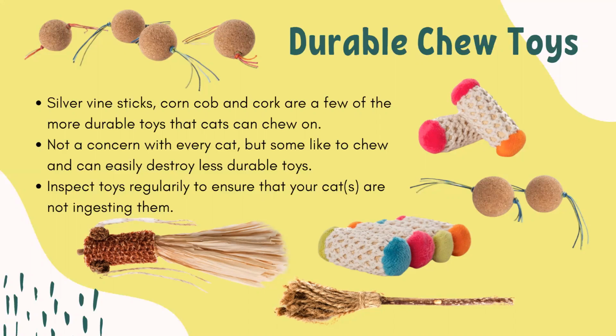And one note that we thought was important concerning durability is to really inspect toys regularly. So when you're bringing out a toy for your cat to play with, just take a quick look and make sure that all the components of it are secure and that there's no risk of the toy being ingested.